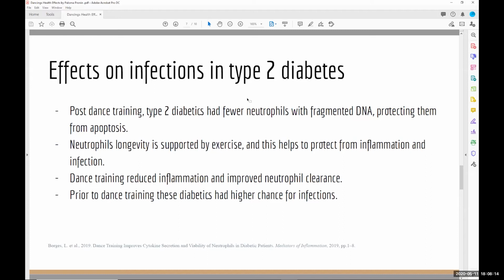And basically, after dancing, it was a 60-minute dance class twice a week that was very structured. And after their dance classes, after a certain amount of time, their neutrophils were living longer, and that was supported by the exercise that they were doing. And it helped protect them from inflammation and protect them from infection because they had healthy neutrophils that were ready to fight infection for them. And those numbers were much worse before they started dancing. And I found it really interesting that even for inflammation and infection, dance could help.